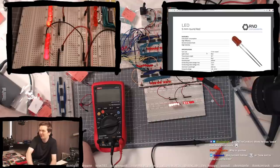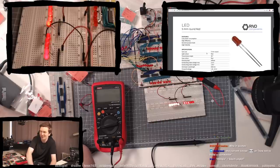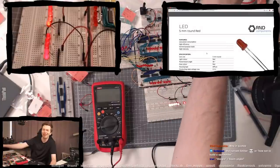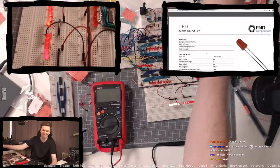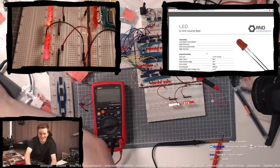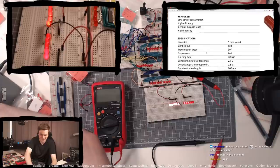I don't know if you already know this, but you can use the current limiting on your power supply so things don't explode if you make a short. We have heard the power supply clicking a couple of times already. Don't worry about it. We have made good use of the current limiting already.